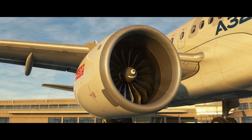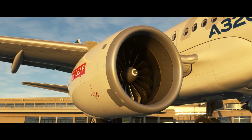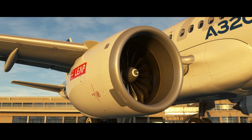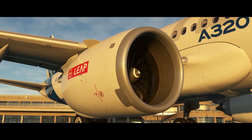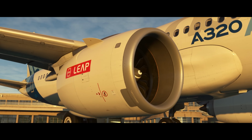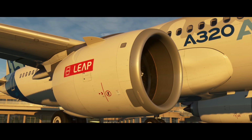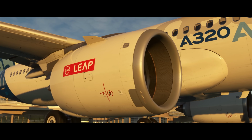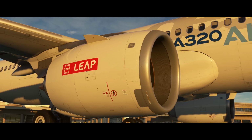It first flew on the 25th of September 2014, and you might say, what does Neo stand for? Well, it stands for New Engine Option, and that is what made the Neo such a special aircraft. This next generation of engines became available, and Airbus integrated it into their already existing A320 airframe. They also added in a few little things, like a few tweaks across the whole aircraft, which we're going to take a look at, but the engines are the main focus.